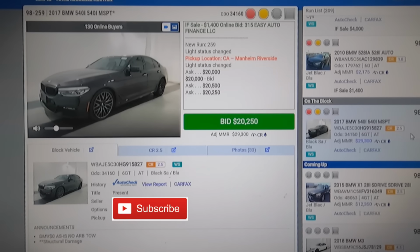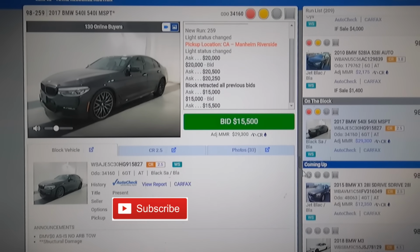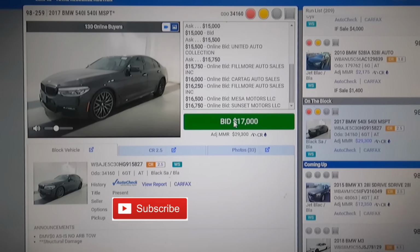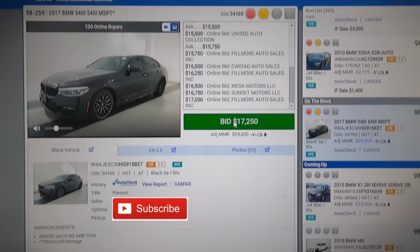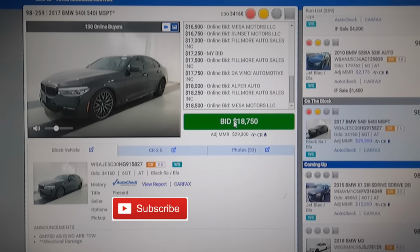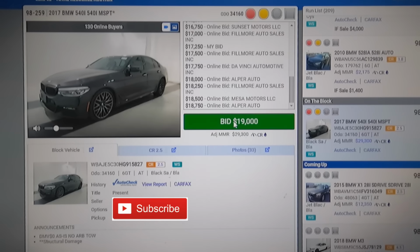Come on, keep going down, drop it down. 15,000. Much better. 15 grand. Let's go. And I usually like to wait till the last, and then I'll bid. Let everybody else bid, and then I'll usually try to bid towards the end.